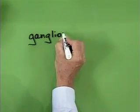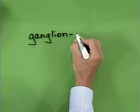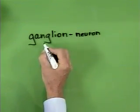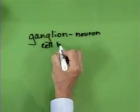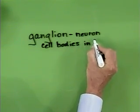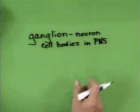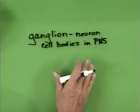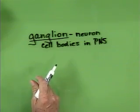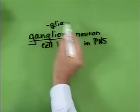Singular form of that word is ganglion, or ganglia is plural. These are neuron cell bodies in the peripheral nervous system. So we have groups or collections of neuron cell bodies that are outside of the brain or spinal cord. They're in the peripheral nervous system. The term for a singular version of that is ganglion, or the plural version would be G-L-I-A, ganglia.